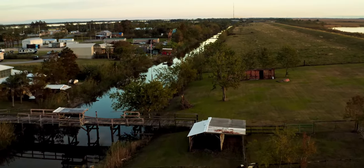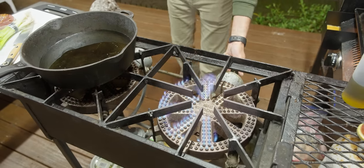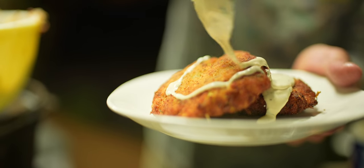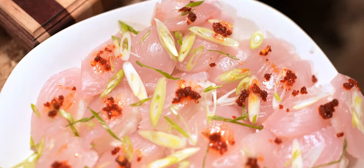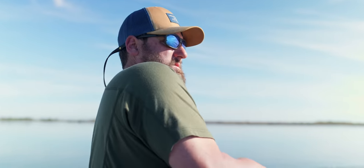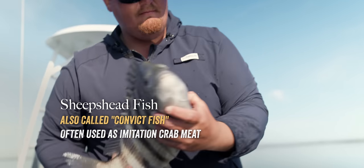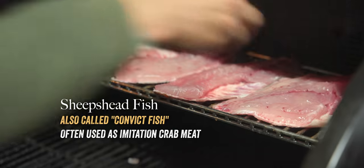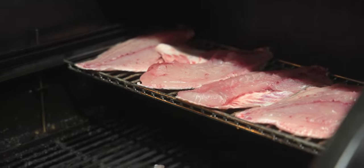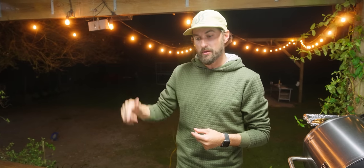It's nice having so many good cooks at the camp. I'm taking the night off while Junior makes sheep's head fish cakes and Blake slices up the wahoo we caught this morning for Duck Camp Nigiri. All right, so today we split up in two groups. Some of us went inshore fishing to catch some inshore fish, and some of us went offshore. I will be smoking some sheep head fillets that me and Jay caught and turning them into fish cakes, as well as some smothered potatoes, and then JP, Blake, and Steven will be making sushi rolls with the wahoo and snapper that they caught today as well.